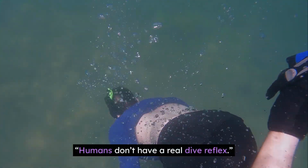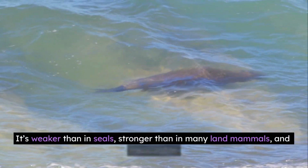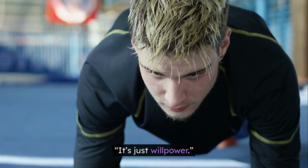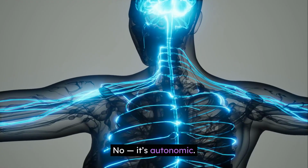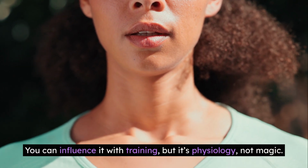Myths versus facts. Humans don't have a real dive reflex. We do. It's weaker than in seals, stronger than in many land mammals, and measurable. It's just willpower. No, it's autonomic. You can influence it with training, but it's physiology, not magic.